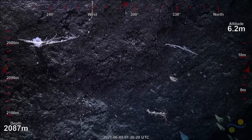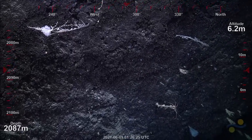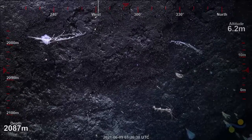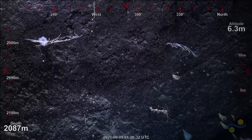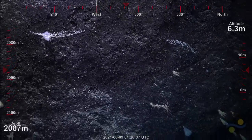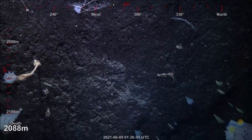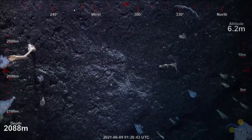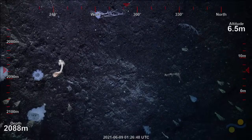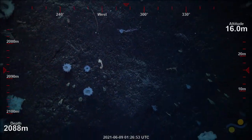So what Tim was noting was that when we were in the Phoenix Islands in 2017 on our first exploration of the deepwater corals of the protected area, we had noticed that in Pleurogorgia there were very few or no associates. Associates being ophiuroids, shrimp, crabs, these types of organisms associated with these coral colonies.